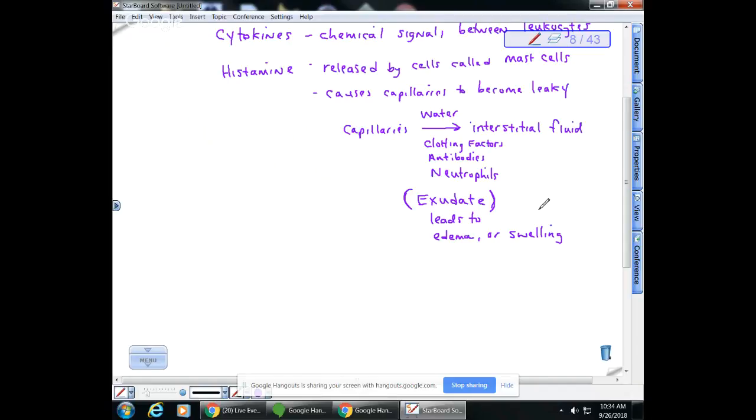So oftentimes you elevate the appendage when it's swollen, and you also ice it, right, to take the swelling down. But sometimes that temporary swelling can be a good thing, right? If it's too much, though, it can be very painful as well.